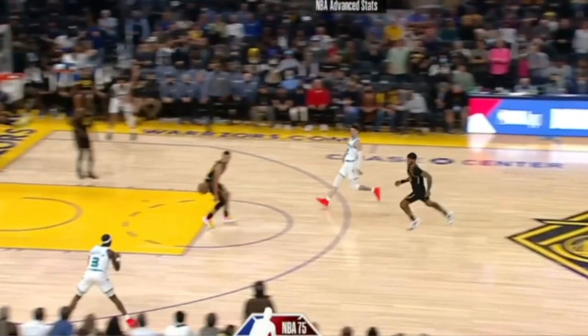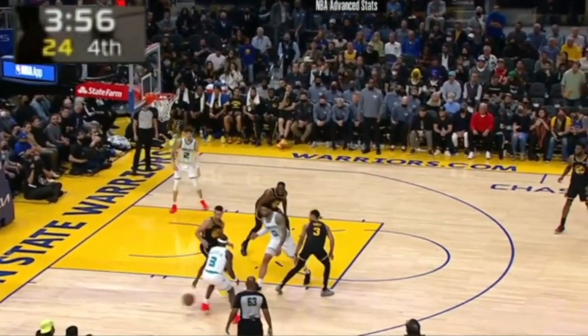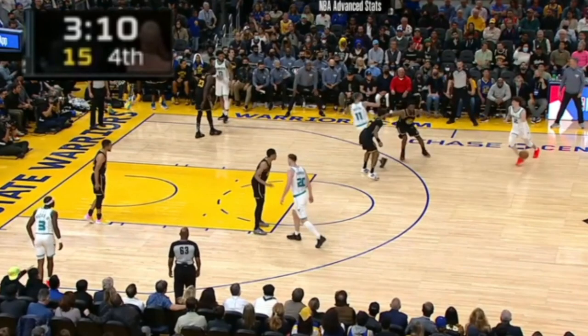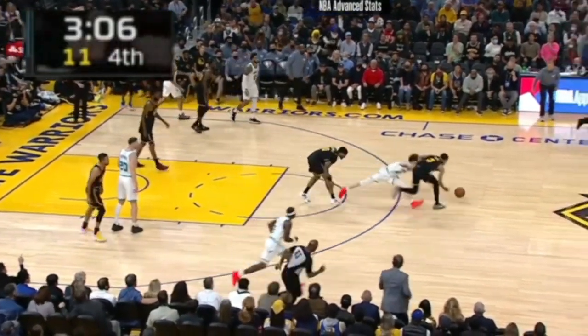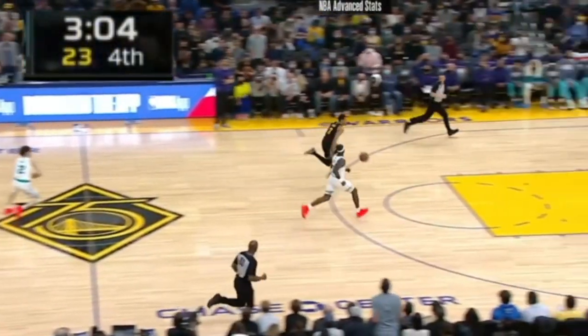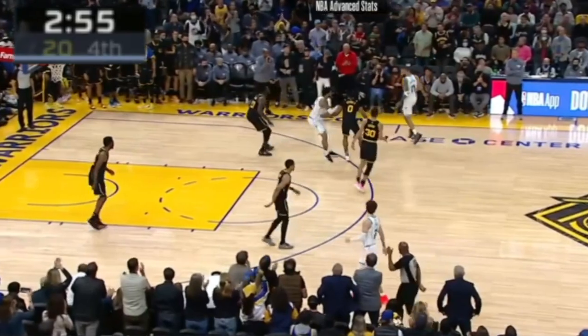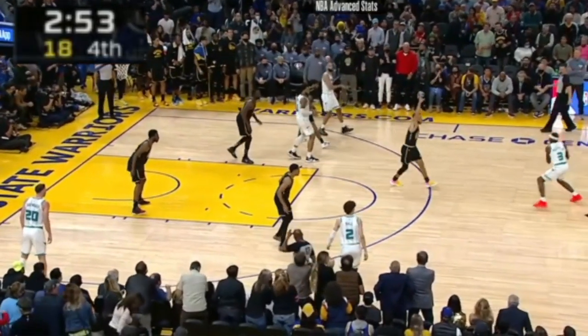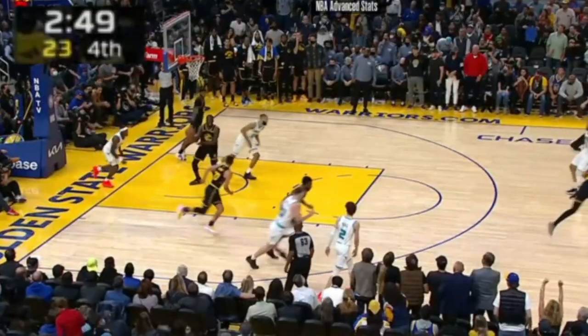Now as we approach crunch time, look at how Gary Payton closes out on Terry Rozier, getting him to miss on that contested three-pointer. And Gary Payton gets himself rewarded with a third steal of the game. Beautiful steal off of LaMelo this time. And Jordan Poole gets himself an easy layup to add to his 31 points. Now Kobe Martin elects to pass it to Terry Rozier, seeing that he's guarded by Gary Payton, and Curry gets beat, but Terry Rozier misses badly.